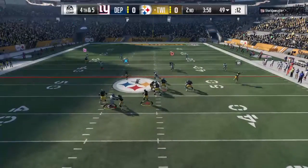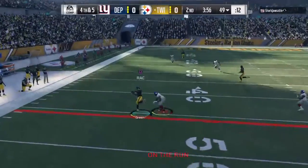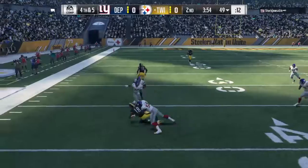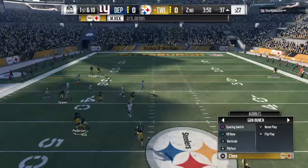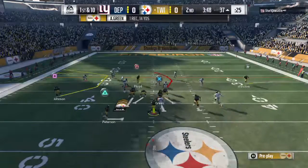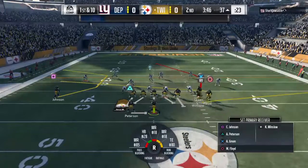They'll try and throw for it here. And able to find Green. And he will have a first down as they get him to the ground at the 37. That one good for 14 yards and a Steeler first.